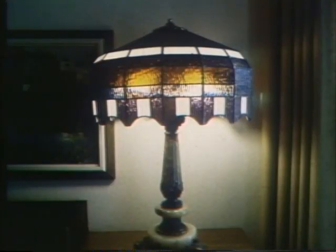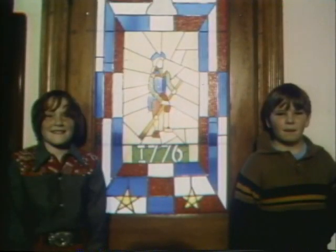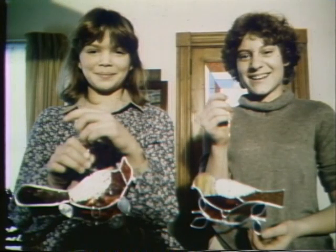There is one businessman in West Unity who has a very beautiful hobby. His name is Max Yeager, and he makes lamps and other decorative pieces out of stained glass. Mr. Yeager got interested in this hobby when he acquired some stained glass from a church that was being torn down. He made a lamp from that glass, and when other people saw it, they wanted him to make something for them. Now he makes lampshades, vases, windows, and many other decorative pieces for around the house.